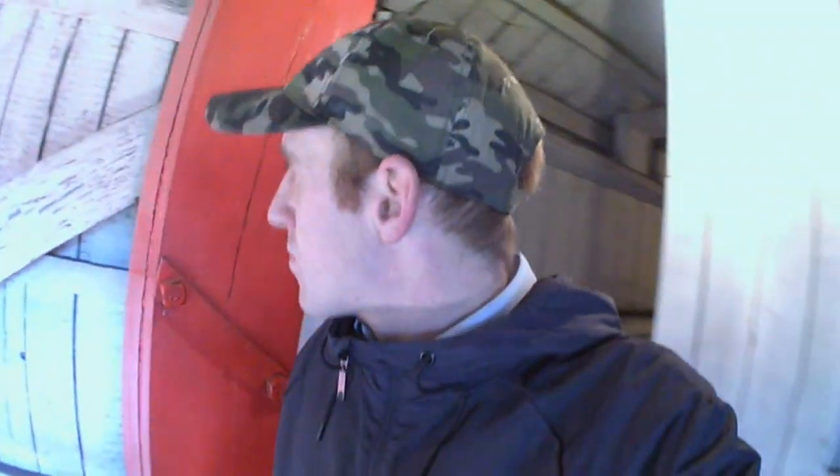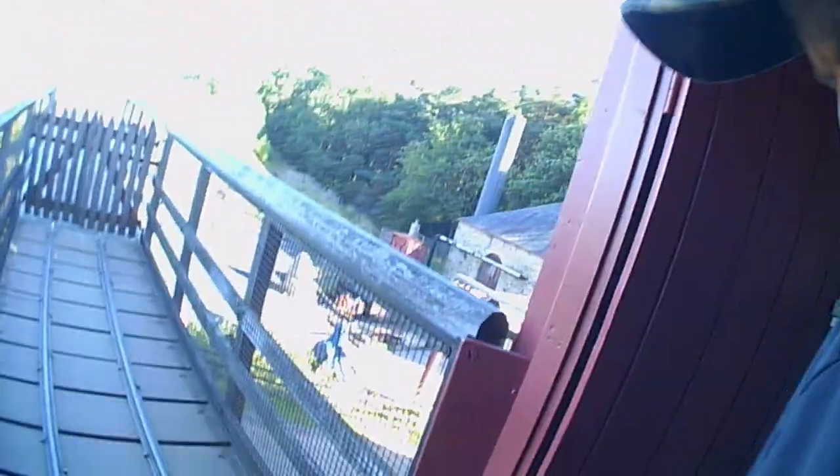Cool to see this old mine. It's kind of like what you would see on a film, or something that you don't see very often. It says no more than 4 men each day. This is where the rail carriage came in from the mine over here on these tracks.